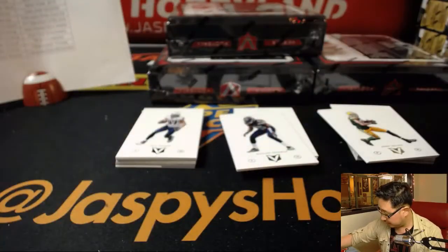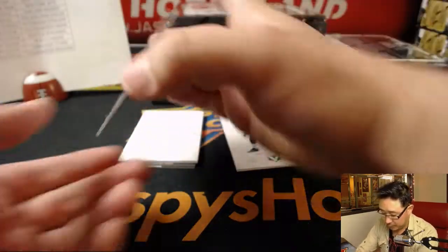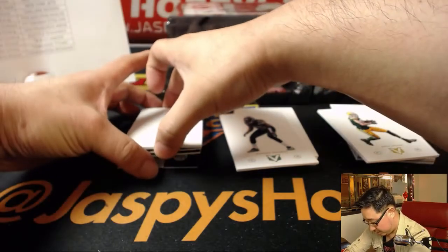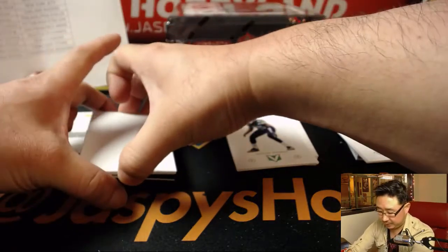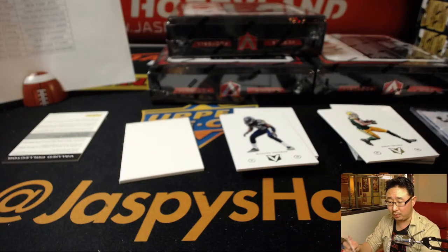All right, good luck, everybody. It's Jordan Matthews, Larry Fitzgerald. Backs look nice, too. Eric Decker, Terrell Suggs. Dak Prescott for the Cowboys out of 99. 61 out of 99. That goes to Ryan, Royal Force Speed, and the Cowboys. What's back here? We've got Ground Control, Tariq Cohen. Those usually aren't numbered. We've got a redemption. Any guesses on this? And our first autograph is 49 out of 99, Quincy Wilson for the Colts. That'll be for Mike Marin and the Colts.